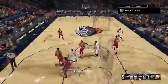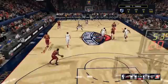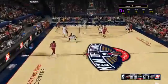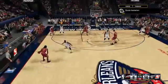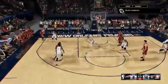Anderson's shot is off. And with room like that off the pitch, you have got to knock that one down. Well, you know, they did everything right, Greg. They executed. All you want is a good look at the basket. Sometimes the shots just don't fall.